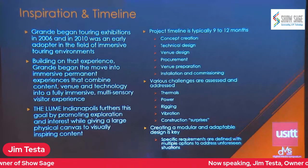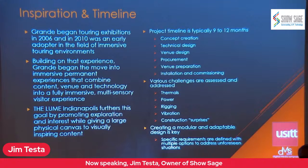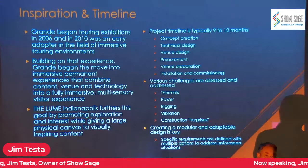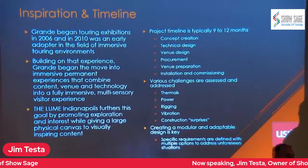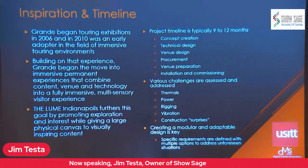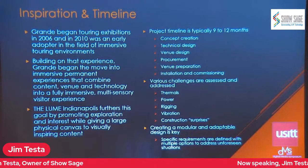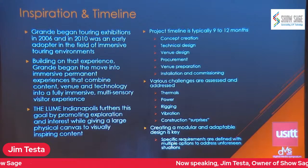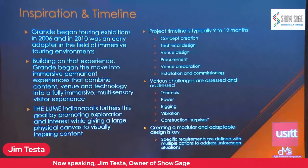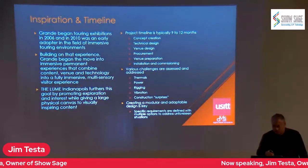Through this process, what they've been able to do with the LUME concept is create a very modular and adaptable design, so that when they walk into a venue, it doesn't require a great deal of redesign to fit that peg into that hole, to reference Michael. But it also gives them the opportunity to weave and bob as they need to, as issues come up, as surprises present themselves.